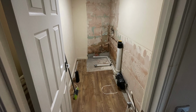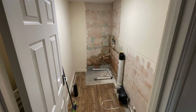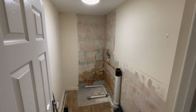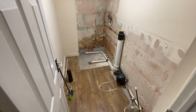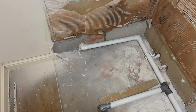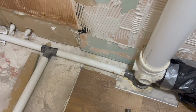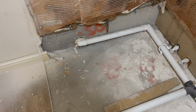So as you can see, this is the ensuite we're going to be working in, and Tom has spent a bit of time ripping it all out before I got here. Now once Tom's ripped this ensuite out, you can see this waste pipe here at the back, which is a bit of a concern for us. This waste pipe is actually feeding the shower from the flat next door, and it goes into Tom's soil stack. So we can't do anything with that one. We've got to leave it in place.